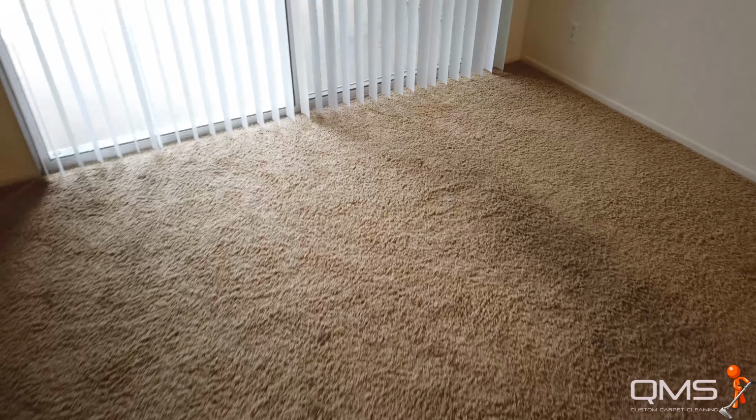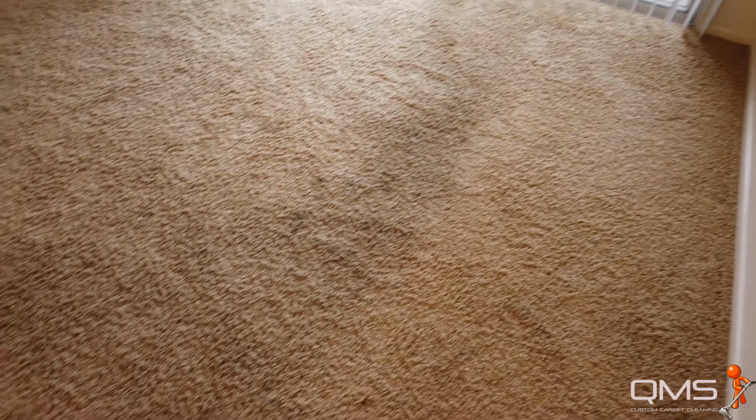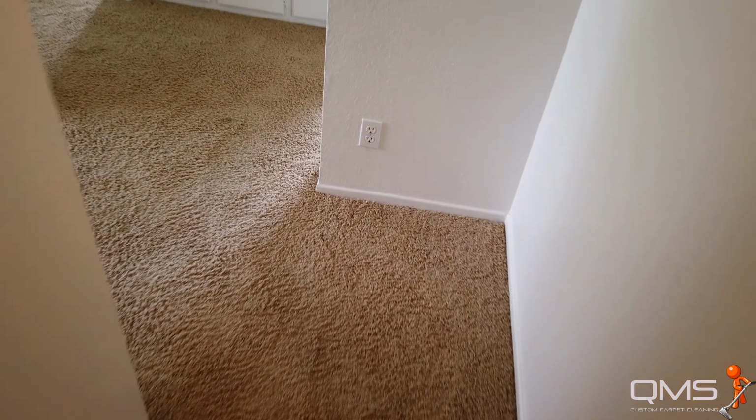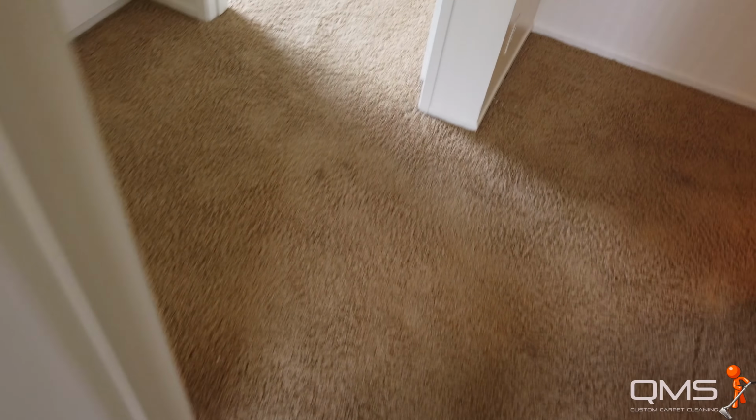A little dirty, not too bad. That's where they had the couch, obviously. So we got that thing of beauty right there. Gonna vacuum it all. They did have a pet in this one. There is urine treatment needed. I'll do that later. First, I'm gonna vacuum so I could then wet out the carpet.